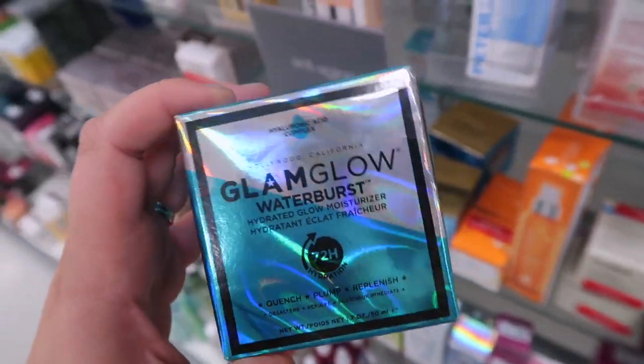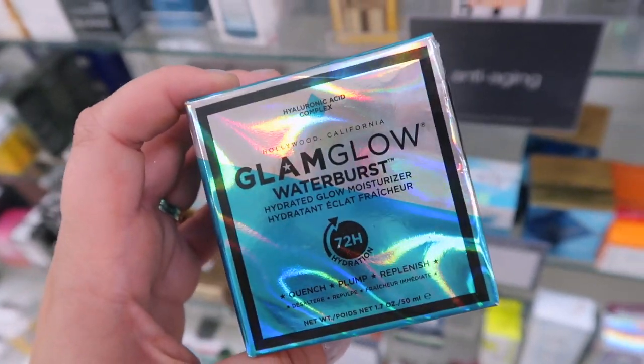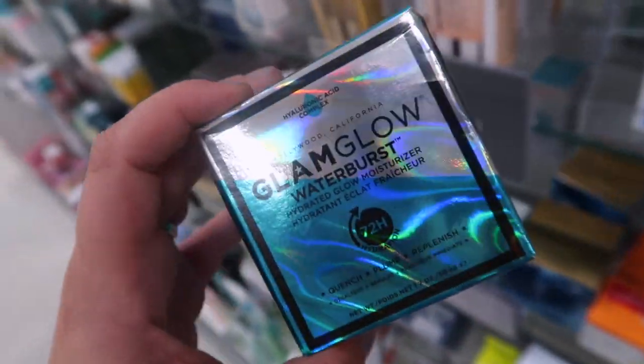So I looked it up. It had really good reviews, but the deal is just not as good, unfortunately. I wish they would mark their Glam Glow stuff a little bit cheaper, at least half off, because I think it retails for $52, so it's not even 50% off.